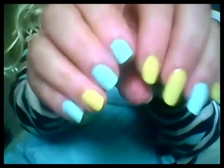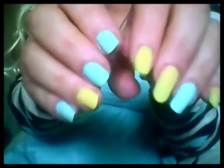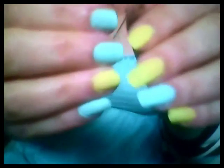It's quite matte, so I don't know whether it'll help it, because last week I used base coat and top coat, and it made absolutely no difference to the chippage factor of that China Glaze. Whereas on these, I've only got a base coat on here. I haven't used a top coat on any of these, obviously, at the moment.